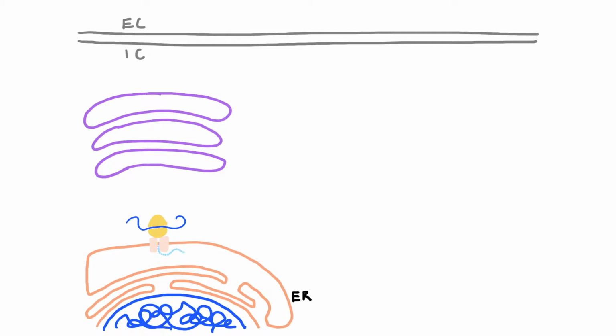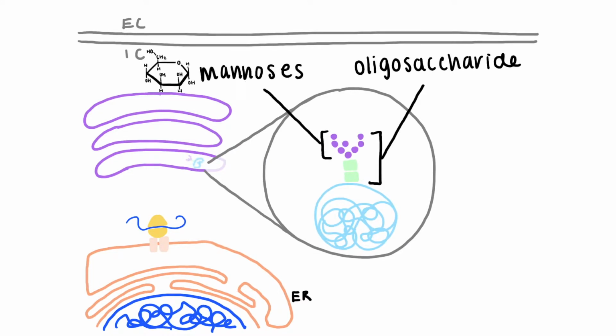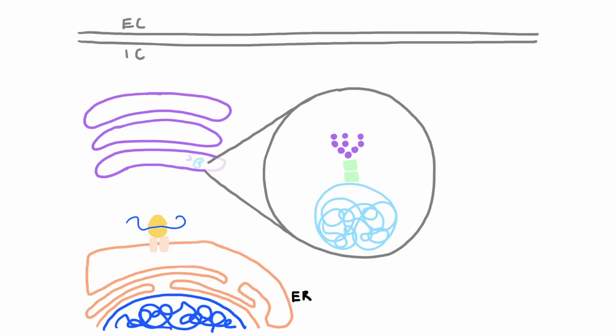When functioning correctly, the proenzyme form of TPP1 is synthesized in the endoplasmic reticulum and makes its way through the secretory pathway to the Golgi complex. Here, the protein gets an important modification. Oligosaccharide groups, such as mannoses, get added to the protein during protein modification.